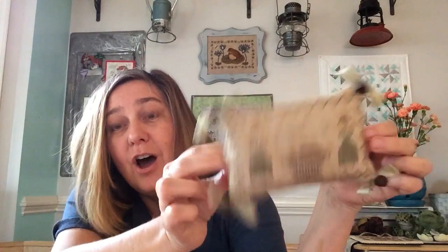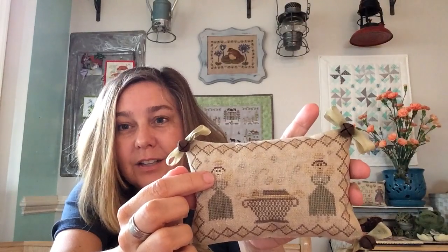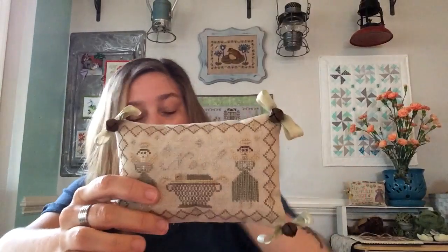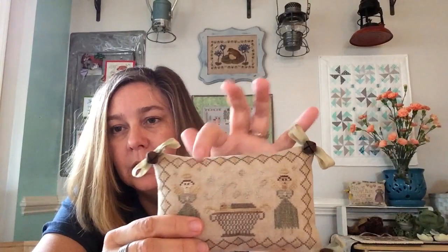Little baby Jesus. Okay, so let me tell you, I changed the skin color. This was the charted skin color, and I felt like she looked too dead, even though it's primitive. So I made this lady a little darker, gave her a little tan, and then we made baby Jesus a little dark because he was probably a little darker than this lady.